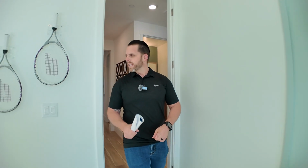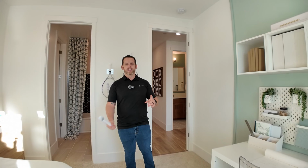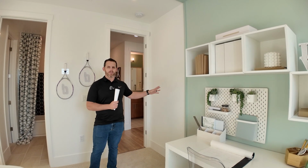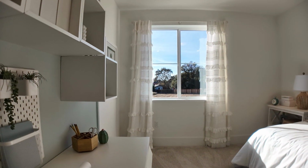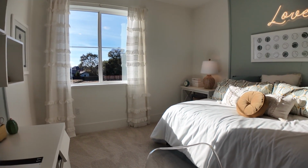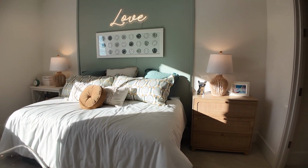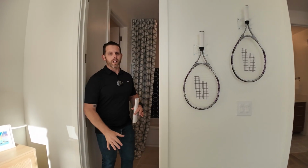So coming back this way is going to be your first room. Now this room is going to be a little bit cooler because it does have its own bathroom, but to be entirely honest, there's also another bathroom up here that is pretty much going to be for that other secondary bedroom. So this room is probably going to be somewhere between 11 to 12 feet by 13 to 14 feet, but definitely plenty of space, and you've got nice and tall 10-foot ceilings. And then this bedroom is going to have its own bathroom.